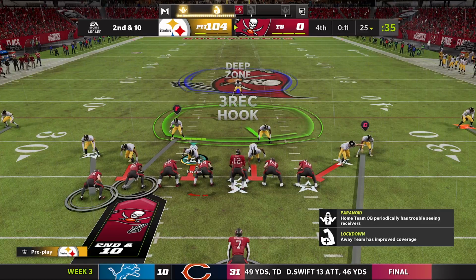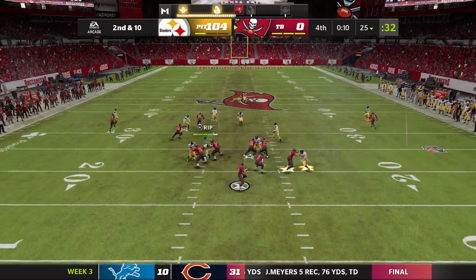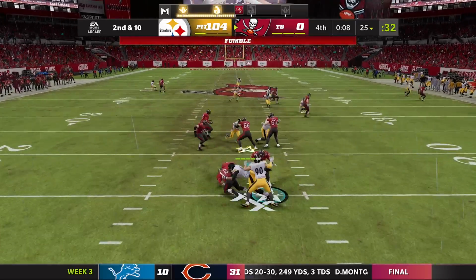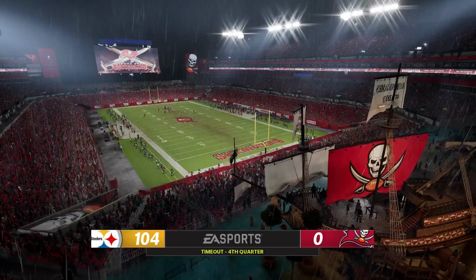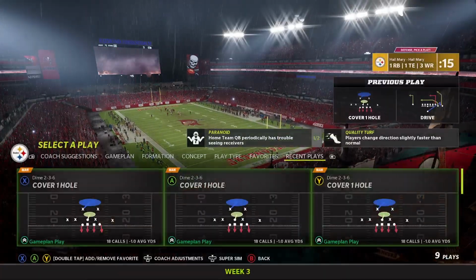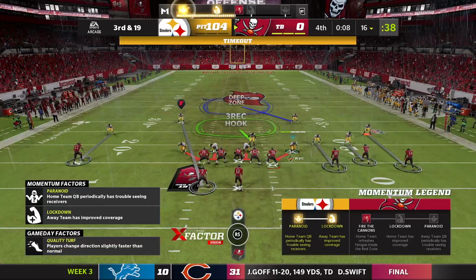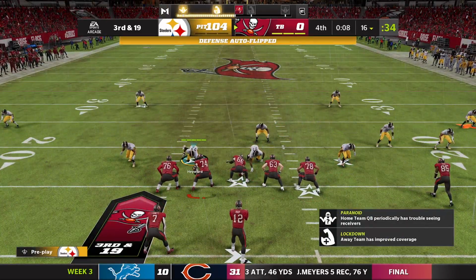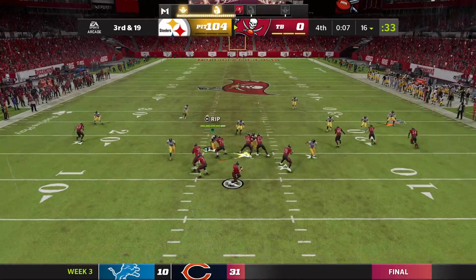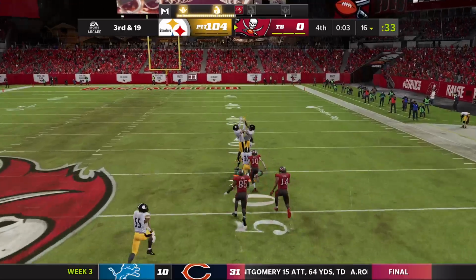2nd and 10 from the 25. Throwing now is Brady. Nowhere to go here. And now here comes their final timeout as they take it with 8 ticks remaining. So possession still theirs, but now they face a 3rd down. Brady going to throw. He's going to let it fly.